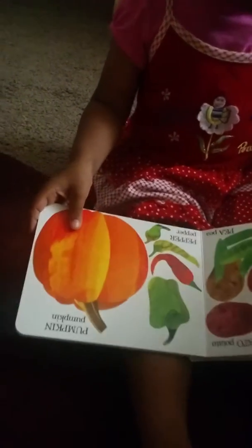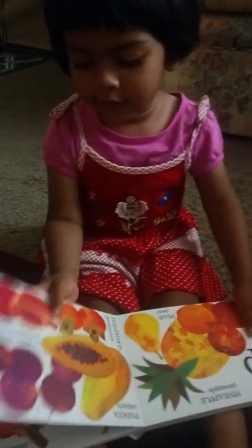What's this? It's a papaya. Wait, what is this? Tell me. Wait a minute. You know. Wait. It's a potato. Wait a minute. What is this? It's a pineapple. And what is this? It's a pomegranate.